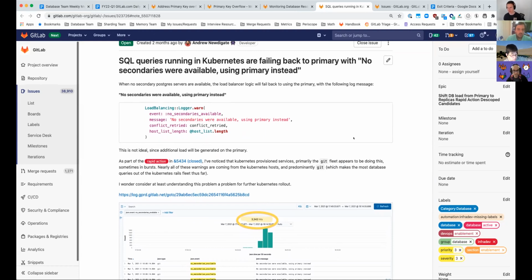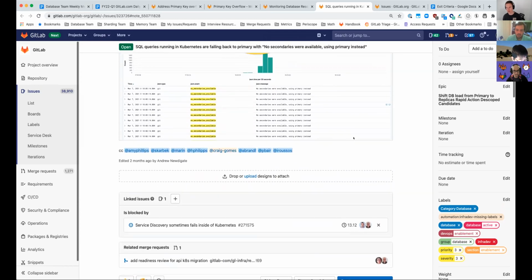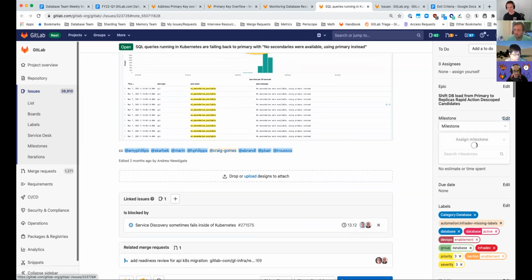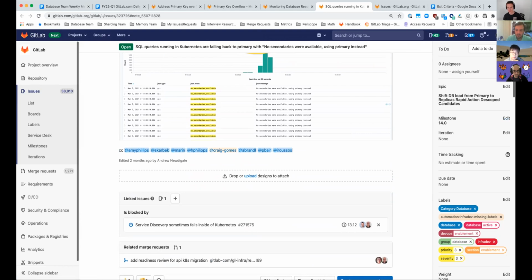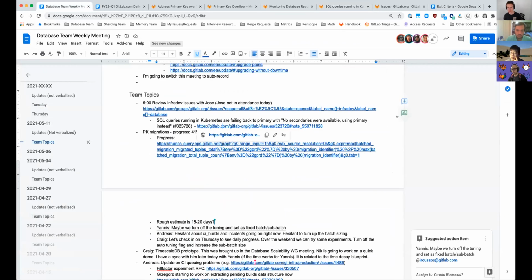Been mainly spending time on the CI queuing incident. And I don't know where this falls in terms of priority. So I would have to look. I'll put it into 14.0 for now. It is active, so it can be picked up. Yeah, I think the CI incidents are higher priority at the moment. All right.